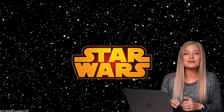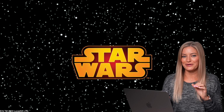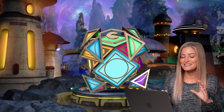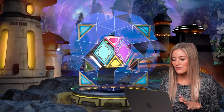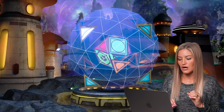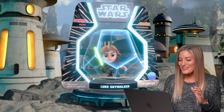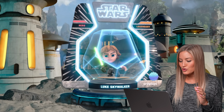So first, you'll need to purchase some holocrons, and if you buy 5, you'll get a golden ticket that will give you early access to future drops. So here is one of our holocrons, and we are going to unbox it now. So we're gonna be transported and warped into light speed for this entire unboxing process. And it is about to reveal, are we gonna be on the dark side, on the light side? What's it gonna be? And it looks like we're on the light side, and we have Luke Skywalker.